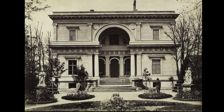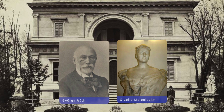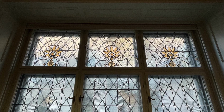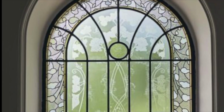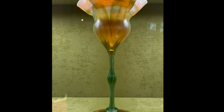The Villa Ráth was named after its former owners, György Ráth and his wife. They bought the villa in 1901 and set about converting it. The entrance and staircase were remodeled in the Art Nouveau style. The stained glass windows are presumed to be the work of legendary Hungarian stained glass window artist Miksa Róth. György Ráth was the first Director General of the Museum of Applied Arts in Budapest.